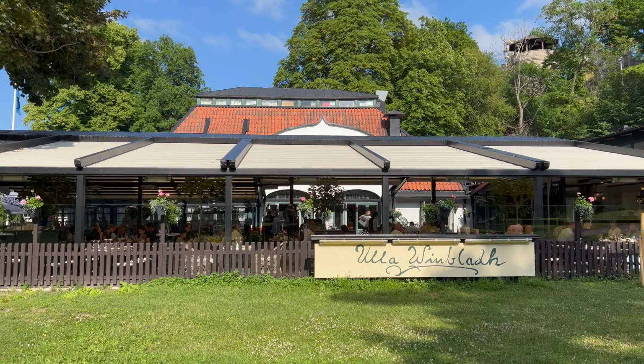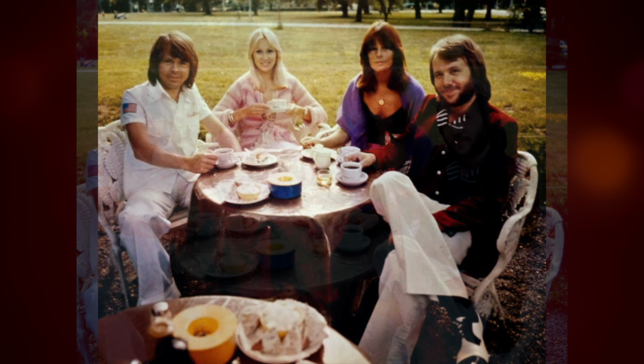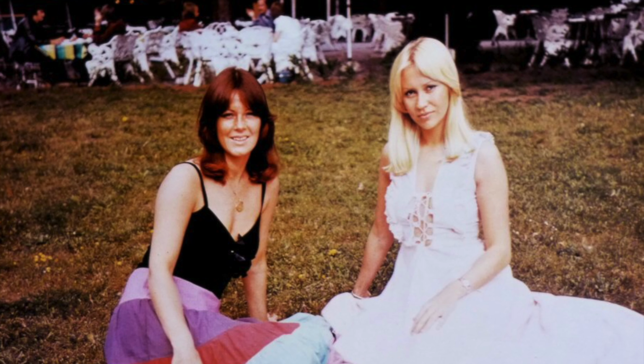On that same occasion, all four of ABBA were pictured together at one of the tables having coffee. Let's see the ladies one more time. This is such a beautiful picture.